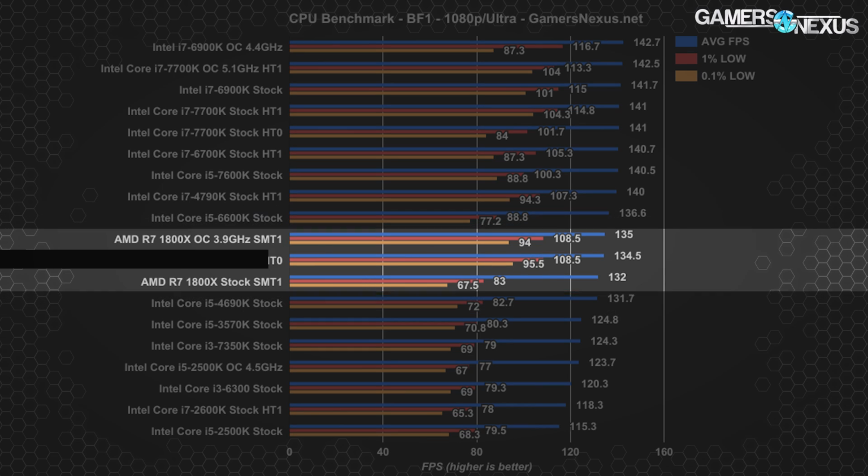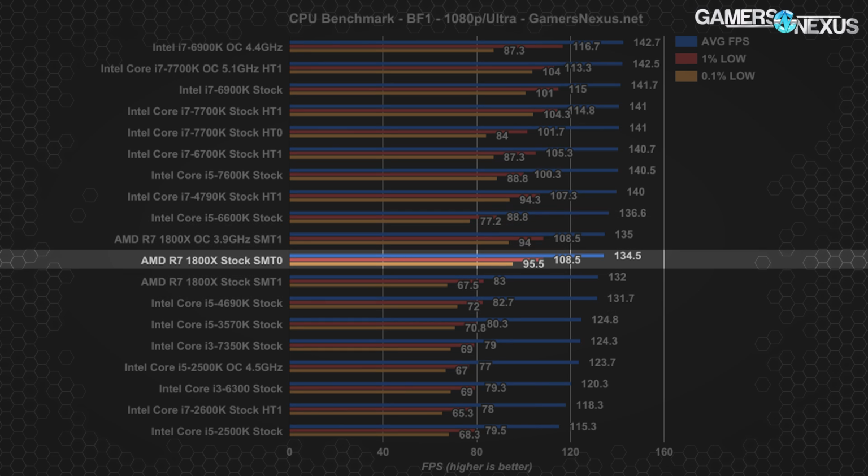Let's remove that now. Disabling SMT, or simultaneous multi-threading, on the R7 1800X results in performance that boosts us to 135 FPS average from the 132 FPS average of the stock clocked R7 1800X. Because Gamers Nexus also measures frame times, we benefit from the knowledge that disabling SMT further increases 1% low and 0.1% low metrics by upwards of 30 FPS in some cases, around 30% better 1% low values with SMT off. You'd be better off disabling SMT than overclocking in some cases, though if you do both, you'll get even more of a performance jump.